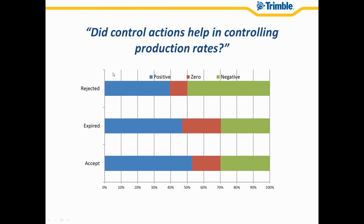Another thing that we looked at is, did these control actions help in controlling production rates? And some of this stuff was very interesting, very telling. You can see that the blue indicates a positive increase in production rate, where the green is negative and the red was no change at all. So when the project accepted a control action, we saw an increase in production more than 50% of the time, which is what we're aiming to achieve. Alternatively, when an action was rejected, we actually saw a negative, so we had an impact to the project. We didn't see a production increase without the appropriate control action. And of course, what was most telling was that when nothing was done, well, we didn't really see much at all.